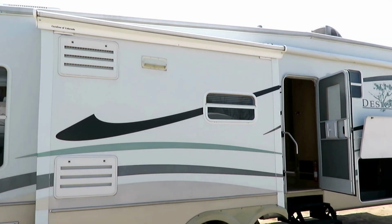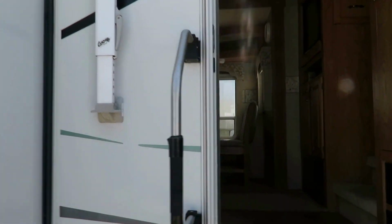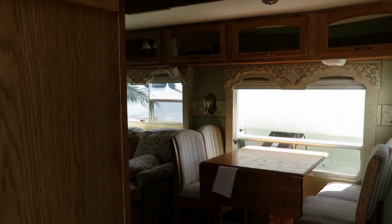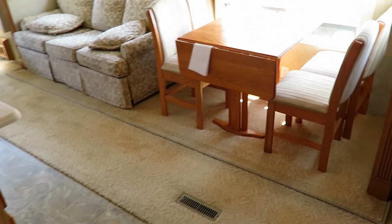I'd say within 2 years, it looks like you may be doing a little bit of extra regular maintenance, caulkwork and stuff like that. But again, on used RVs, you're going to have that with pretty much anything you look at. Just like the outside, the interior is in great shape. Interior, thankfully, has been saved from the sun.